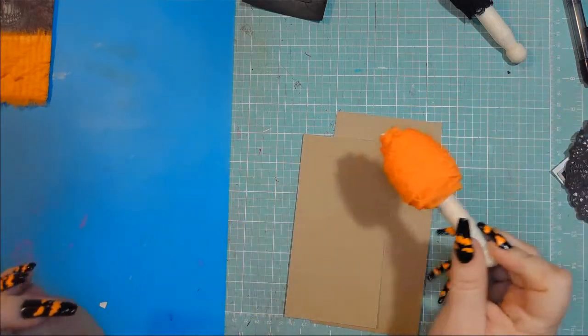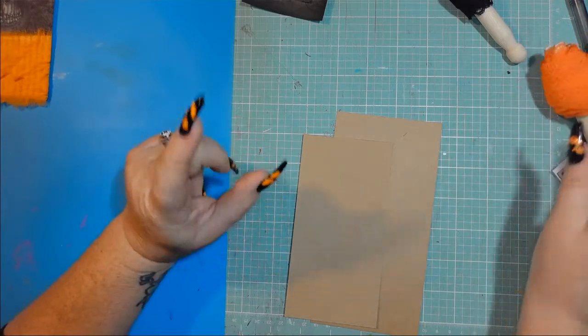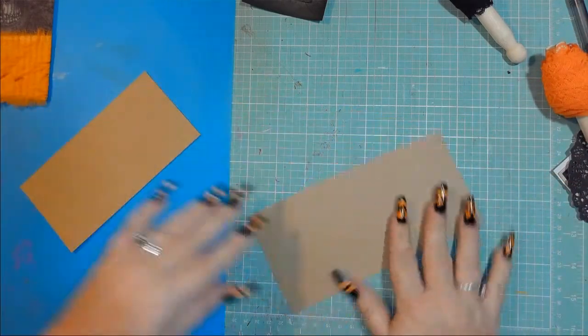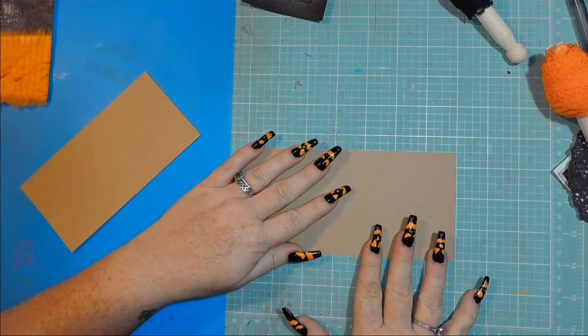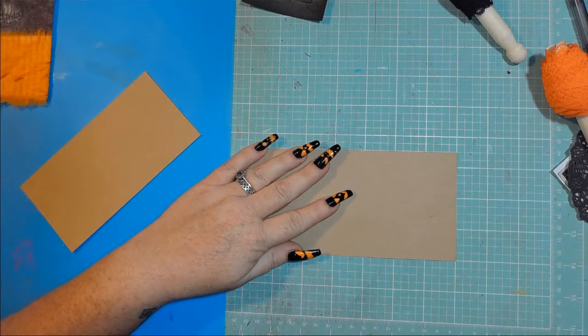I went on a hunt for my orange lace. I cannot believe I found it, but I actually found it. So at this point, I feel like I am winning because I found my lace. Yes, it's small victories. What did I do with my... Here we go.